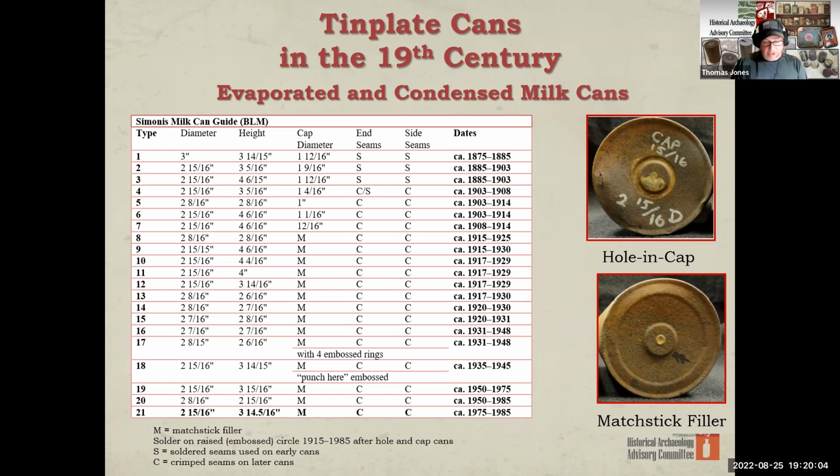As this table illustrates, milk cans were soldered, like food cans, both seams and caps, until about 1903, when the double seam, which is labeled on the table as crimped, you see here, was used on a wide scale. By 1915, the soldered ends and the hole and cap itself were no longer in use. They were replaced with what we call the matchstick filler can. But that's a discussion we'll talk about in a short bit.